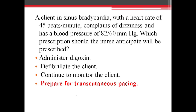If the patient has sinus bradycardia, it means the heart rate is less than 60 beats per minute. This patient is symptomatic, and the hypotension and dizziness occur due to decreased cardiac output. So these patients need transcutaneous pacing as a temporary measure to increase heart rate and thus perfusion in the symptomatic client. Administering oxygen will not help, and defibrillation is not indicated. It is indicated for ventricular tachycardia and ventricular fibrillation. Just monitoring the client is not a necessary intervention. So the answer is prepare for transcutaneous pacing.